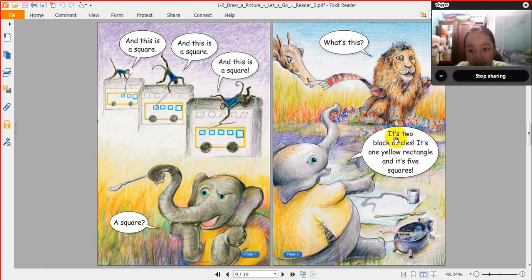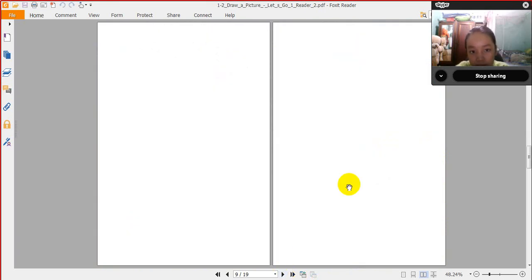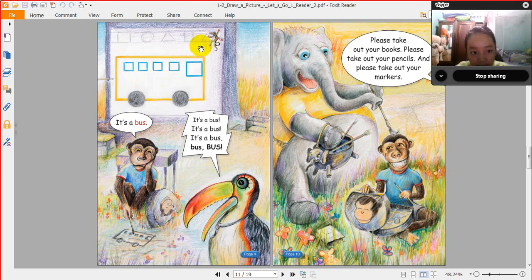It's two black circles. It's one yellow rectangle. And it's five squares. Okay. It's a bus. Okay. And then the bus says, it's a bus. Bus, bus.